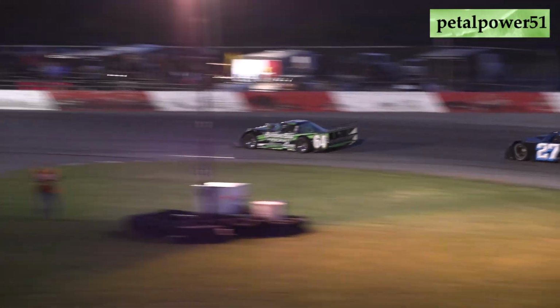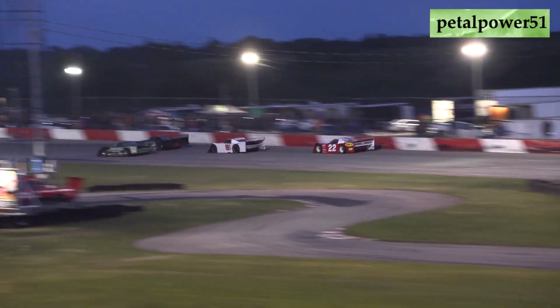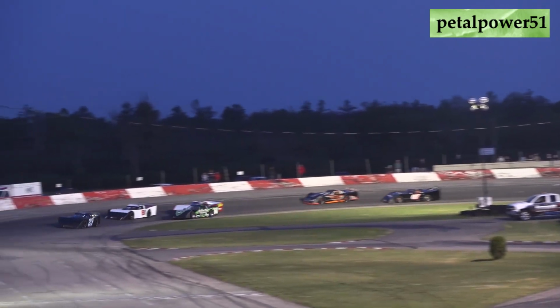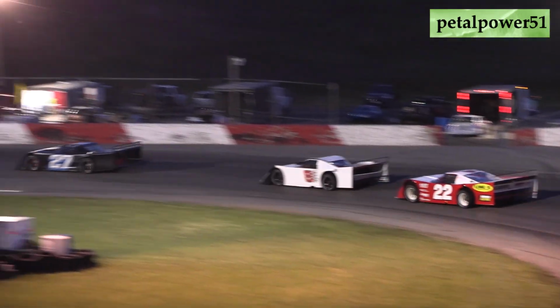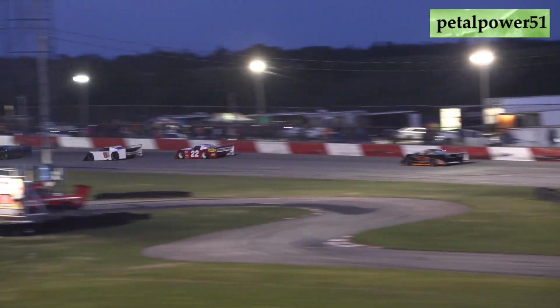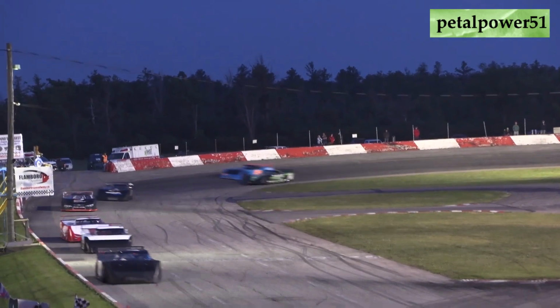Keep an eye on the battle for third as it starts to heat up, as Gary McLean in that 8 car, a longtime runner in the Oscar Modified Series and champion for multiple seasons, winner of a bunch of different races, tried to get his toes wet in the Super Late Model division. Had that car out a few times over the last couple of seasons, but now running full-time with the Ontario Outlaw Super Late Models. And so far, he picked up a top 5 finish at Sunset Speedway earlier on.